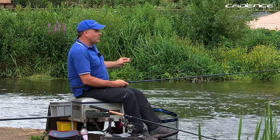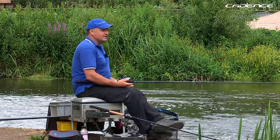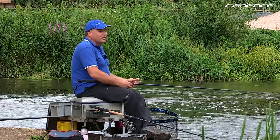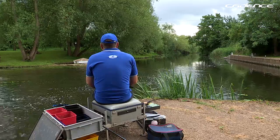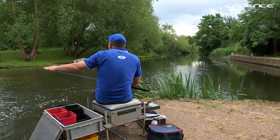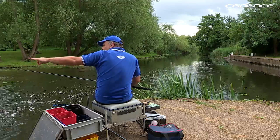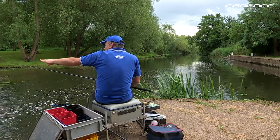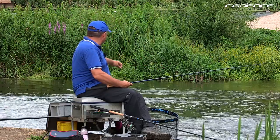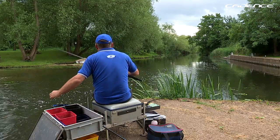So I think weir pools like this are always quite mysterious. You're never really sure what you're going to be targeting. And just by having a good look at the swim before I started fishing, I can see that the water in front of me from the weir down is actually quite shallow. It's probably only about 2 or 3 foot deep. There's lots of weed in there.